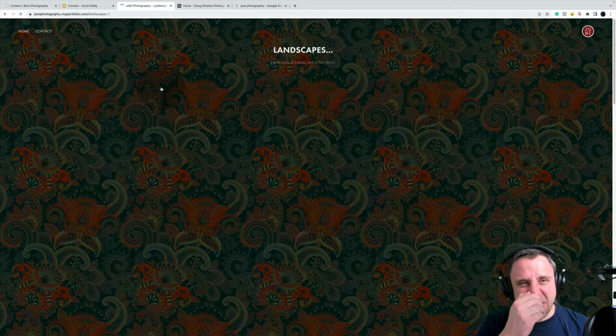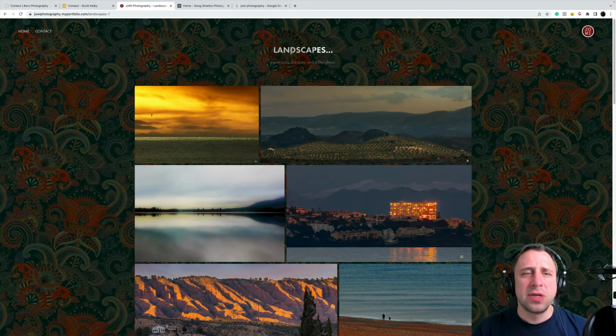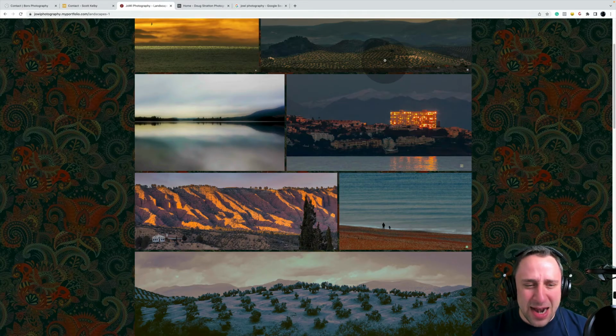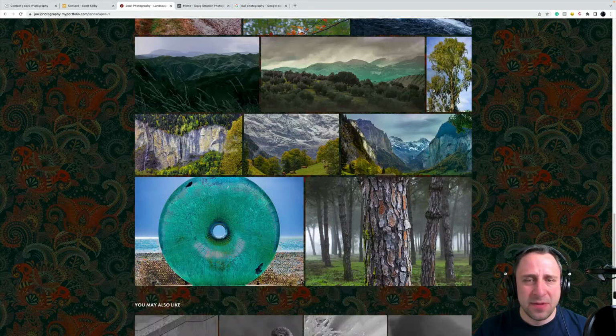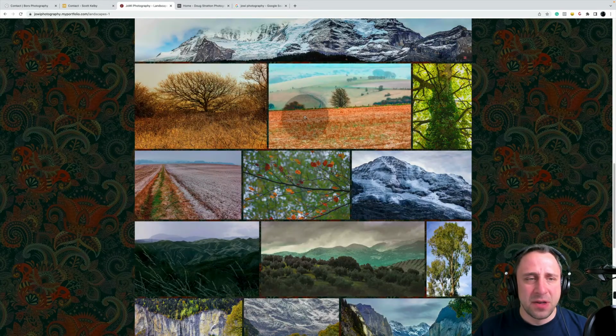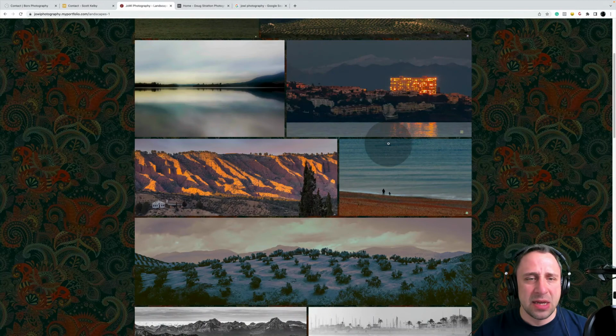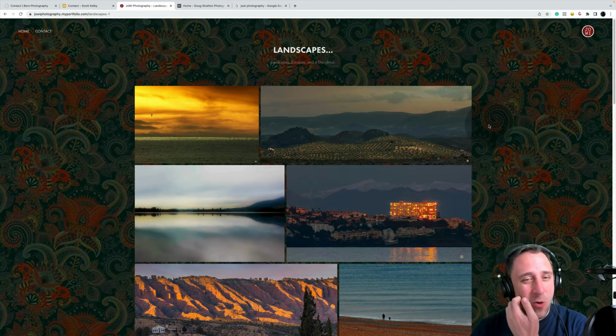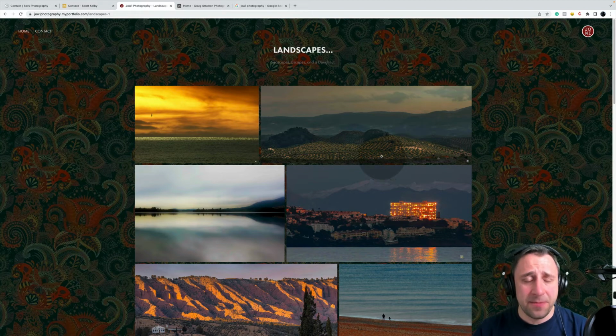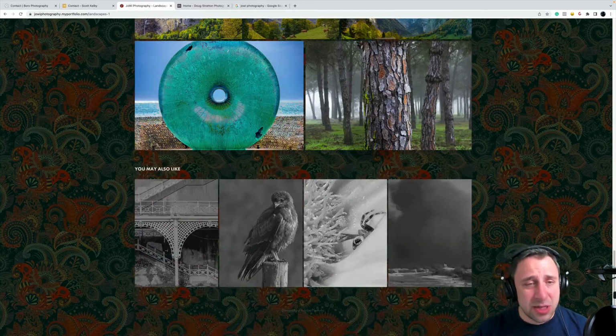So let's go into the landscapes. Now we're talking about portfolio. In portfolio, it says landscapes, seascapes, escapes, and donut. There are some images here, and let's talk about how many there are. 1, 2, 3, 4, 5, 6, 7, 8, 9, 10, 11, 12, 13, 14, 15, 16, 17, 18, 19, 20, 21, 22, 23, 24. I counted 24. However, that's definitely in the numbers we talked about, and I think that's perfectly fine. Looking at them like this as a subcategory, your landscape, 20 to 25 of your best images, I think that's perfect. They are quite nicely sorted, nicely put together.